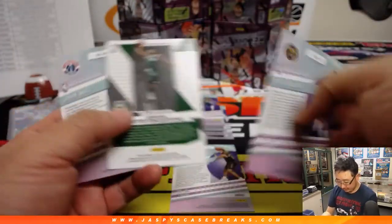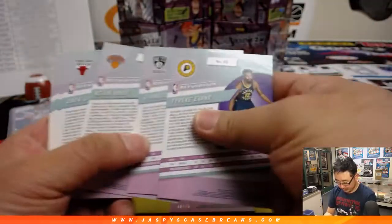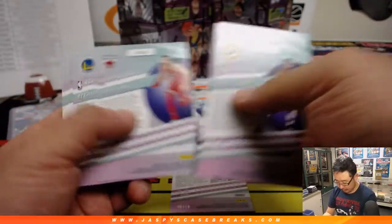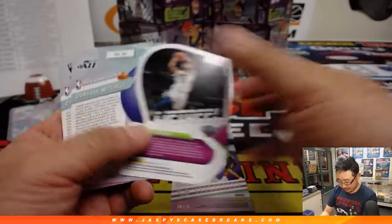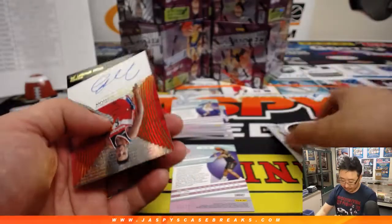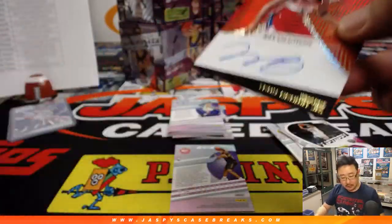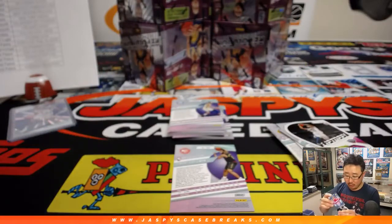Sunburst to 75. Now it seems like the Astros are the most common. I seem to see that most often. And then another autograph. It's Troy Brown Jr. Nice one for Daniel Patera and the Wizards. You're a wizard, Daniel.